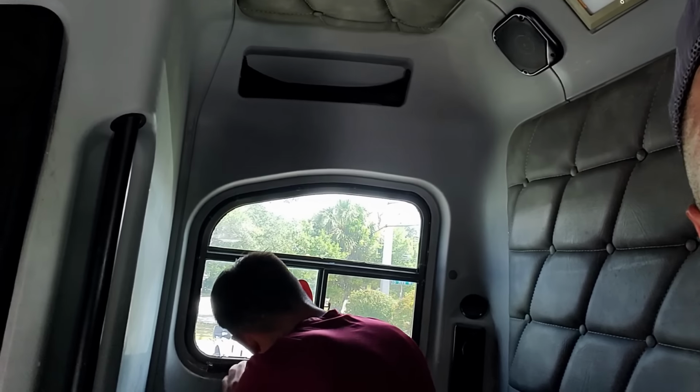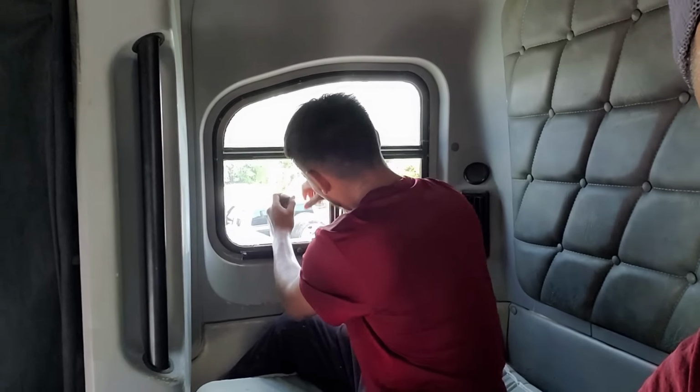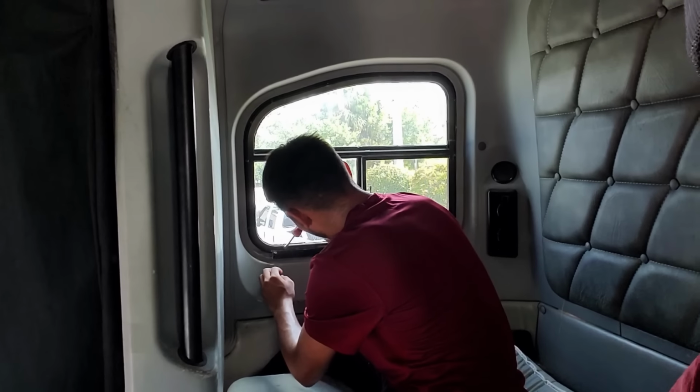All right, cool. One window down. Another one to go. Two of them kind of got corroded on. He was having trouble with that ring, but that's what he's working on now. Once he knocks that out, gets the ring out, the window should come out. Pretty simple. So we'll go from there.